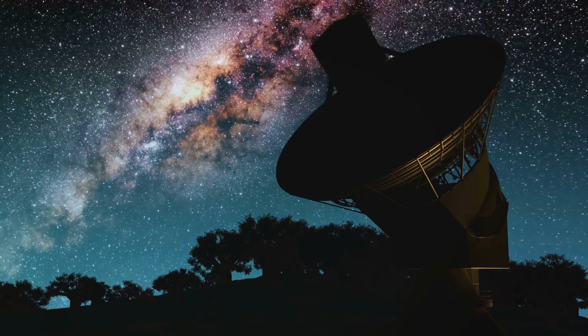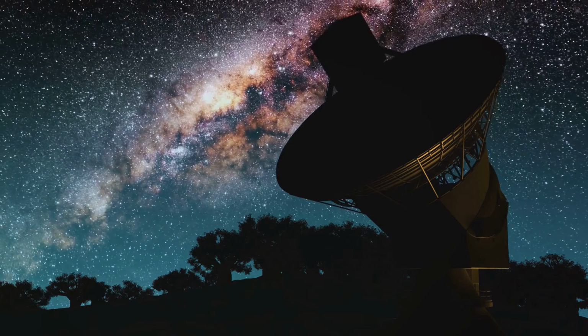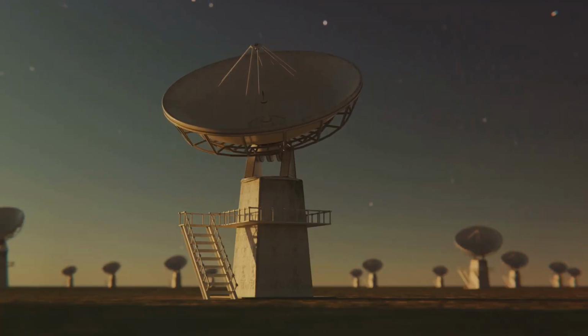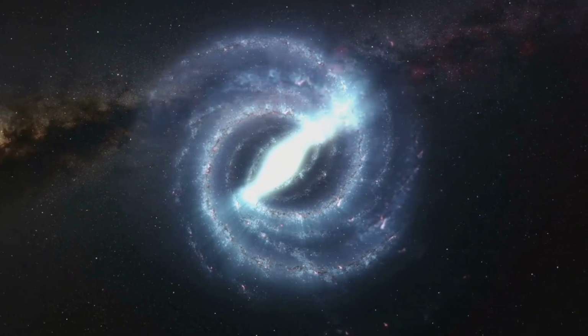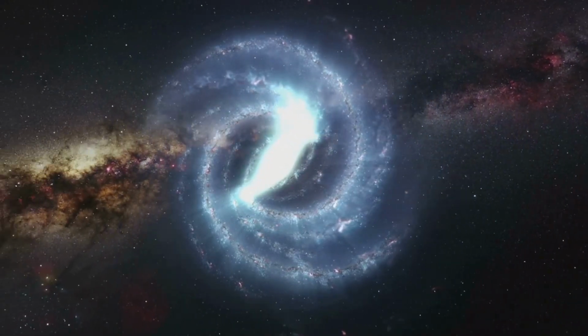Now, space is anything but empty, and hydrogen gas, the most abundant element in the universe, fills our galaxy. This hydrogen gas emits radio waves that our radio telescopes can pick up. By observing these waves, astronomers can map out the spiral arms of the Milky Way, giving us a clearer picture of our cosmic neighborhood. But that's not all.